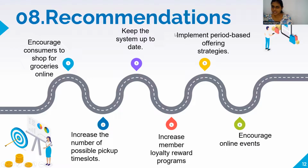And the fifth one is to implement variable-based offering strategies. And the last one, the sixth one, is to encourage online events. We know that in today's world almost everything is online. By using live events, live sessions, and game shows, the company can contact and engage with their customers very well. So we should encourage online events more to attract more customers towards the business.